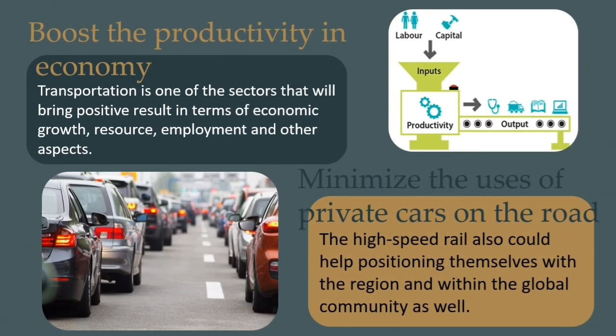As we all know, transportation is one of the sectors that brings positive results in terms of economic growth, resources, employment, and other aspects, especially with the existence of the bullet train in our country. Not to forget, it could be the main attraction for tourists who come to our country, and surely we will gain a profit from it.